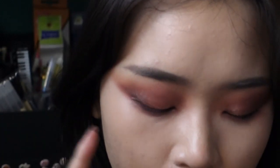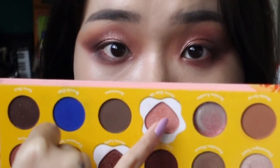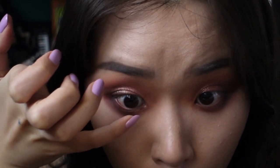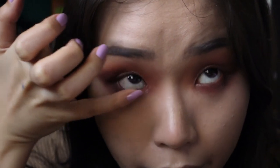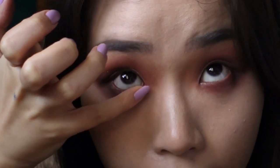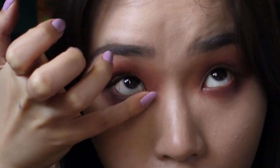Then with your little finger, I'm gonna go into Skinny Latte, which is like a shell pink sort of shade. I like to just put this onto my... You need to look up into your mirror for this, so you're gonna wanna put it on your eye bag area or your aegyo area. It will help brighten the look as well as highlight your eyes and make them look a lot bigger.